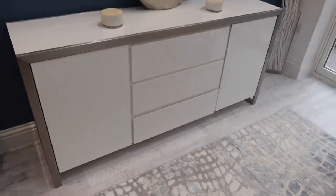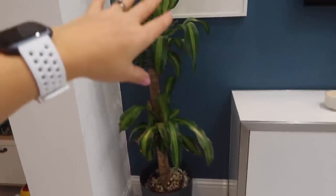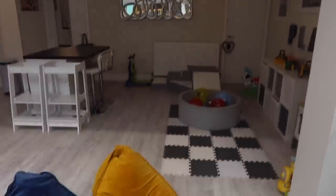This we already had, which was from Dwell. That we already had. Don't even know where that was from. IKEA, I think. And then we just got a nice little plant here that I pretty much have killed already. This bit all had to stay because of the structure of the house. So we could potentially put something up there, but I don't think it really needs it, to be honest.